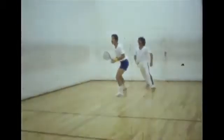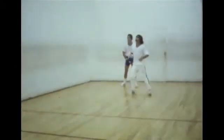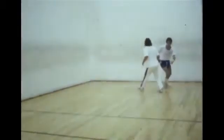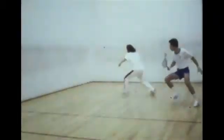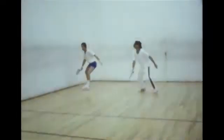And the third way to play with 3 people is what we call in and out. And that's where one person stands in the back of the court while the other 2 play. And when that rally ends, the winner serves and the loser stands in the back of the court, and the person in the back of the court rotates in.